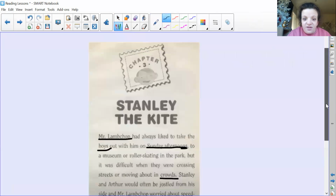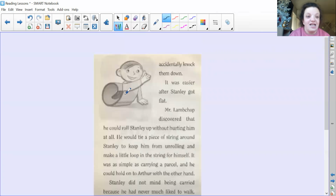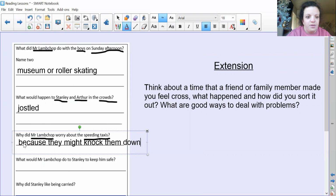So let's have a look, see if it's on this page left. Oh, here's Mr. Lambchop and here is speed in taxis. Let's read around and see if we can find. Mr. Lambchop worried about speed in taxis or that hurrying people might accidentally knock them down. So he worried about speed in taxis because they might knock them down accidentally.